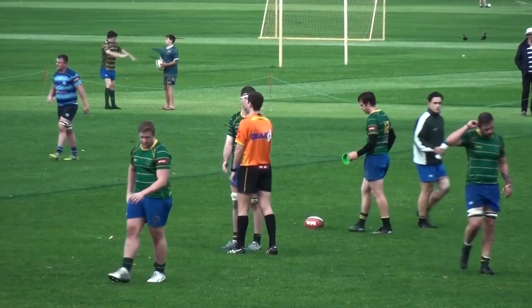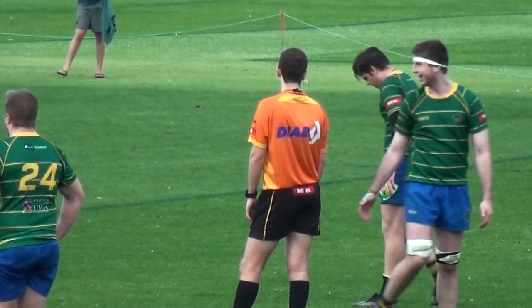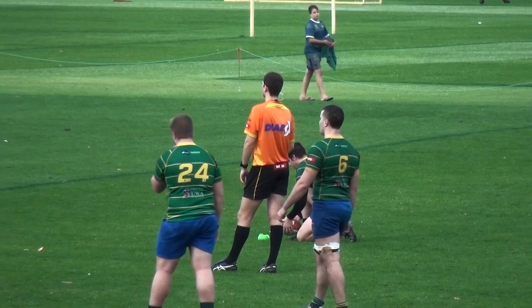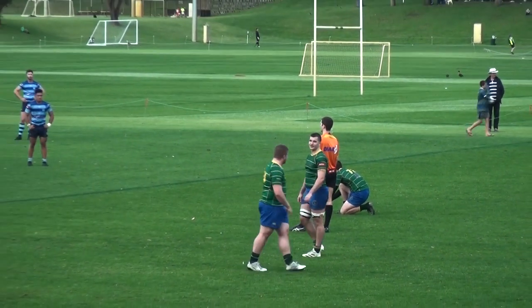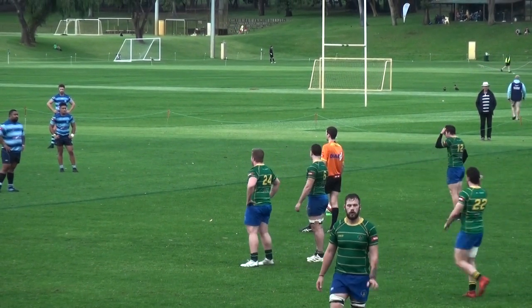So there's two of them. That's got to equal up. And he's probably just asking for extras here. Bit of byplay between the official there and Bromley, all above board. And that conversion was successful before, so it was 31-10. Now the penalty to come here.